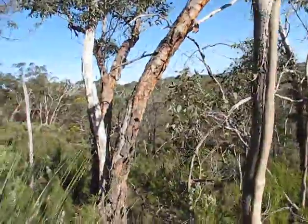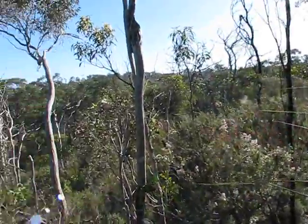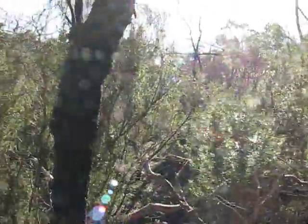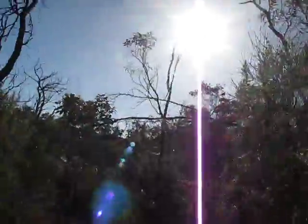But what do you think of the sunlight? It's quite nice, isn't it? I cleaned the wide angle lens this morning. Hopefully I did a reasonably good job. I'm not getting too many flares or smudges on the, probably am. Oh, there's a bee. See if I can go around it.